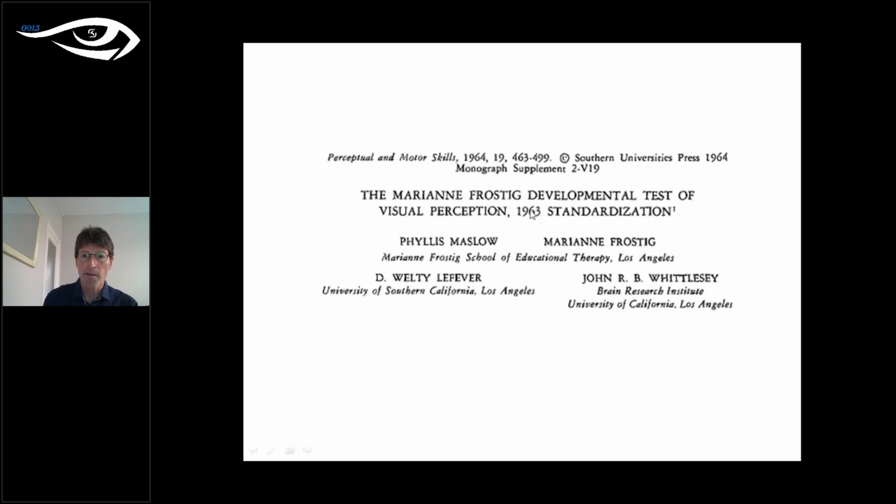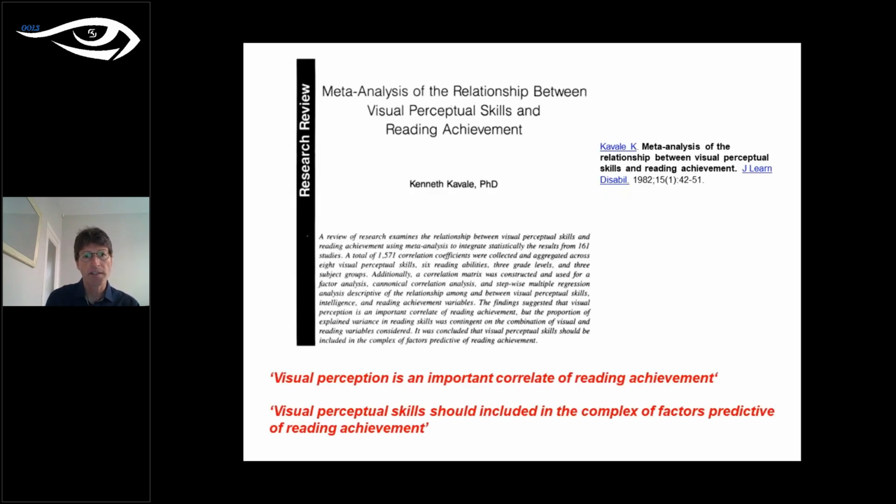Our findings aren't new. Marianne Frostig in the 1960s developed tests of visual perception. The present day tests are derivatives basically of her groundbreaking work. And there have been meta-analysis studies of the relationship between visual perceptual skills and reading achievement. The only additional point I want to make here is that what we seem to know very well is that visual perception is an important correlate of reading achievement. In other words, if this is poor, there's a good likelihood that reading achievement will be poor. If this is good, there's a good likelihood that reading achievement will be good and perhaps very good.